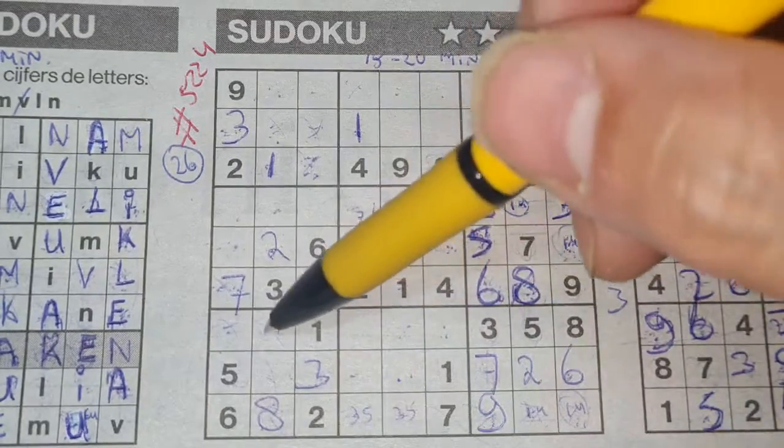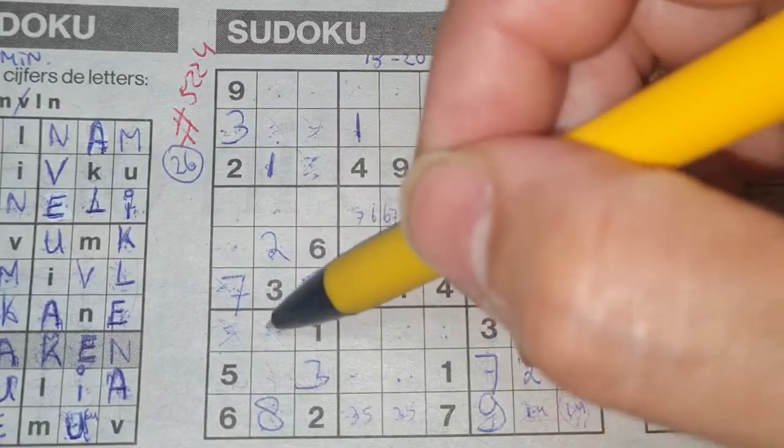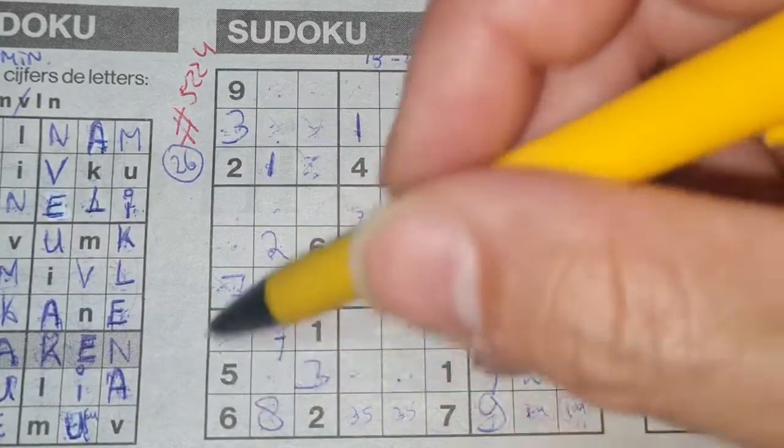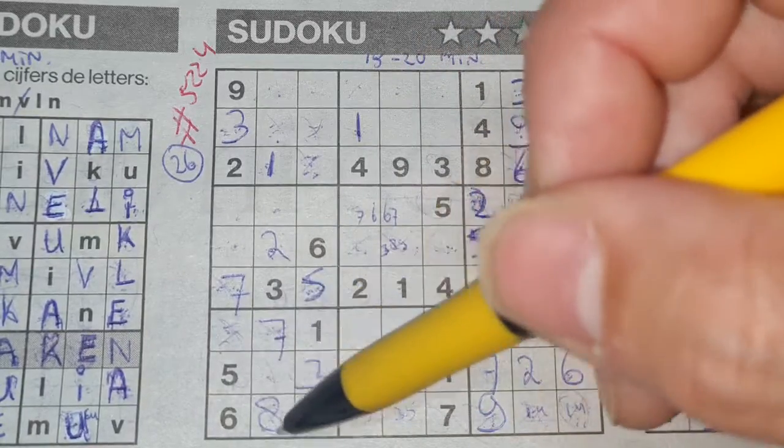So in that row, the only 2 places left for the 7 should be here or there. We see here 7 in this first column. So no 7 there. 7 should be there. 2 numbers left now in this big square for numbers. The 1, the 2, 3, 4 is missing. 5, 6, 7, 8, and a 9 is missing.